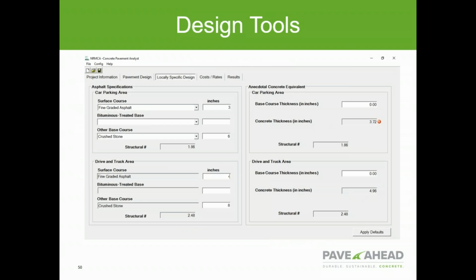So if you come to this locally specific design, this is where you have the opportunity to put in your asphalt design. This is what you would typically spec on your plans. Earlier, if you told me that you would not design a concrete parking lot in less than 6 inches, but this is pretty close to what your asphalt section is: 3 inches of fine graded asphalt over 6 inches of crushed stone. Based on structural number, you can see that provides a structural number of 1.86. The anecdotal concrete equivalent is going to be 3.72 inches. So this asphalt section structurally is equivalent to 3.72 inches of concrete.